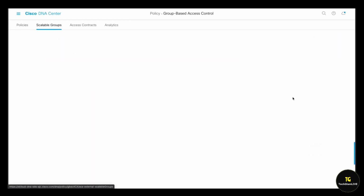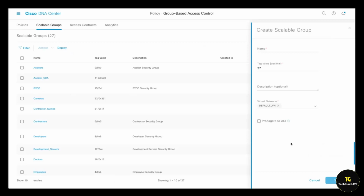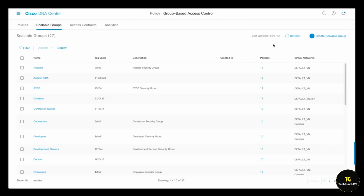However, if you wanted to create them here, then all you have to do is go to scalable groups here and then just create scalable group. And then you could define a name, you could define other things like that. Now, if you already have other sets of groups that you're using in something like Active Directory, then you can link Active Directory with ISE and then have ISE learn some things from Active Directory and then just push them across to DNA Center as well. So there's definitely multiple options for how we do that.